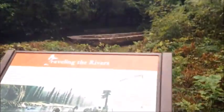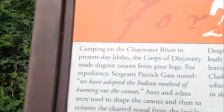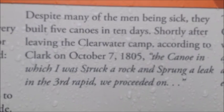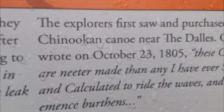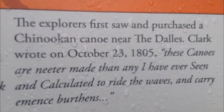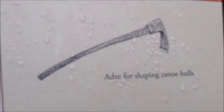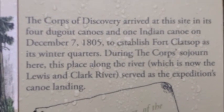There's a canoe traveling the river. So they carved a canoe out of a piece of tree. Five canoes in 10 days. How many people did that take? An adze, shaping canoe hull, so they had a specialized tool for that. That's pretty cool.